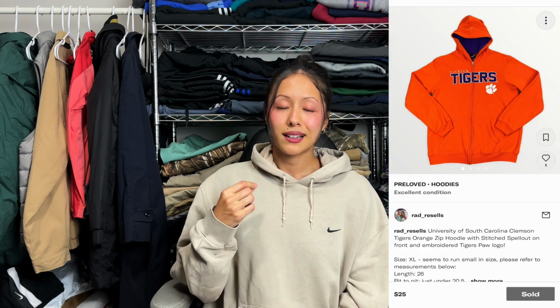Next is more of a bread and butter item. It's a college sweatshirt with a zip. Clemson Tigers, South Carolina. Had it up for $25, accepted the offer for $20. That one had been sitting for a while, so was just happy to see it go, to be honest.